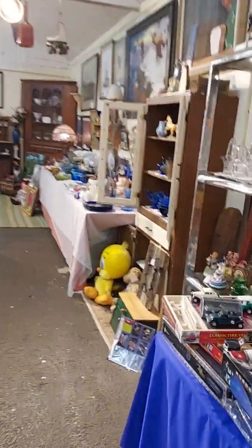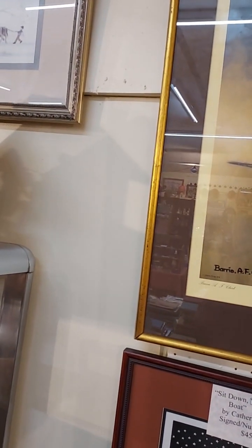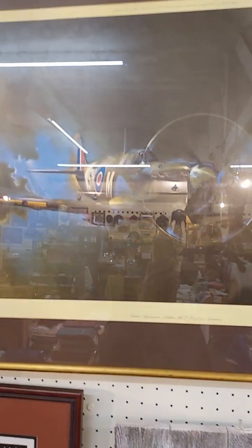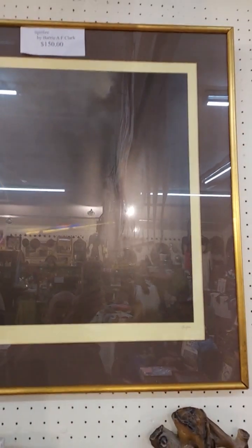And I'll go over here. This probably will have too much of a reflection. This is Barry F. Clark. It's the Spitfire. It is probably 4 feet long by 3 feet high. And like I say, the reflections aren't doing this justice.